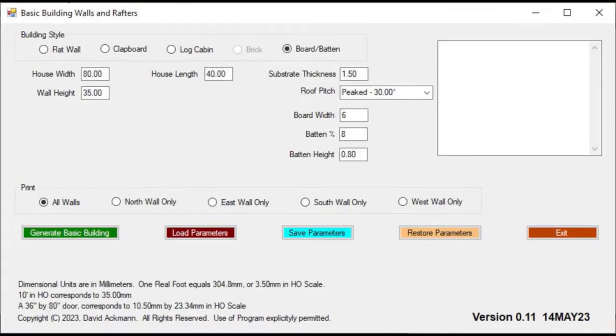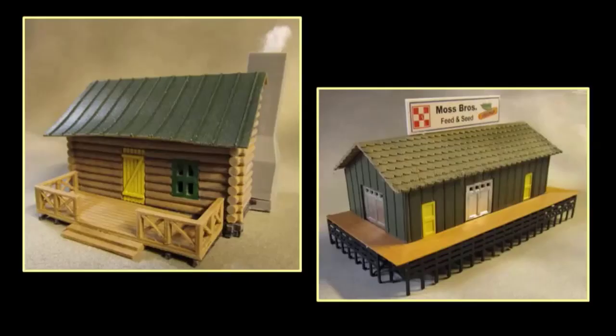Boards and battens have options for board width, how wide each batten is to be as a percentage of the board width. If you make the percentage high enough, it will begin to look like the battens are inside the boards. And how much higher each batten is than the board. Note that dimensions are in millimeters, not life-sized units. This means that the generators are scale independent. You decide how big the final object will be and design it to fit your railroad.